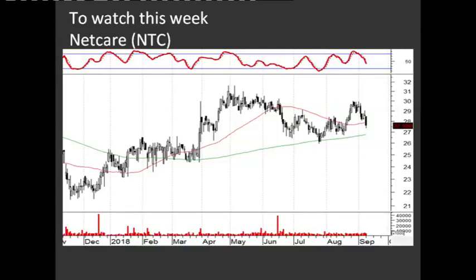The other thing about Netcare is that it seems to always trade in a relatively nicely tradable range. You know, most days you'll find there's a rand or maybe R1.50 in terms of movement in this share price. So if you combine all that liquidity with that movement, it actually makes for quite a nice trading stock, particularly if you're looking for something that you want to trade on an intraday basis or maybe take a 2 or 3 day view on. It provides plenty of movement and plenty of liquidity.